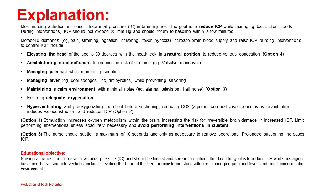Explanation. Most nursing activities increase intracranial pressure, ICP, in brain injuries. The goal is to reduce ICP while managing basic client needs. During interventions, ICP should not exceed 25 mm Hg and should return to baseline within a few minutes. Metabolic demands, e.g., pain, straining, agitation, shivering, fever, hypoxia, increase brain blood supply and raise ICP.